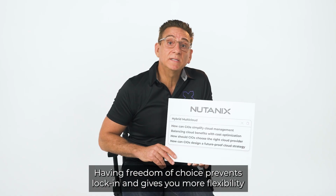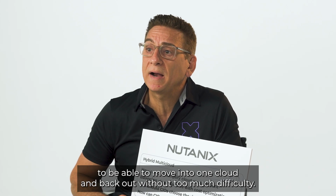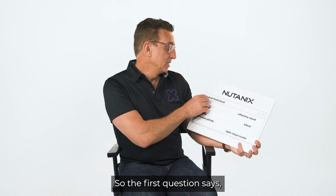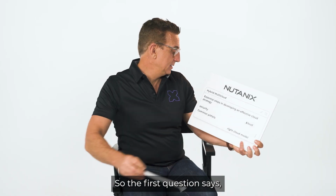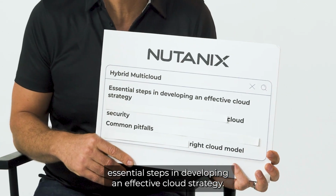Having freedom of choice prevents lock-in and gives you more flexibility to be able to move into one cloud and back out without too much difficulty. All right. So the first question says, essential steps in developing an effective cloud strategy.